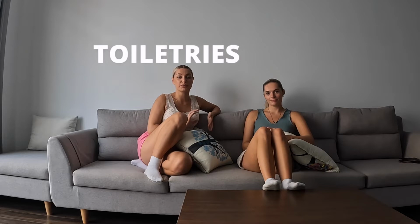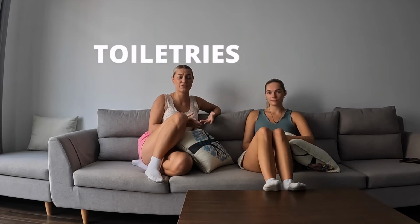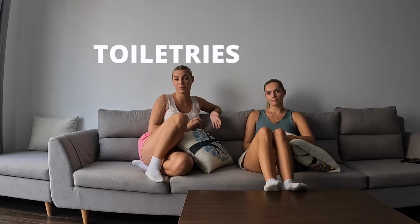There are also some Boots in the shopping malls, so you can go there if you want to buy Western skincare products or CeraVe, things like that. You can get them from Boots. You do have to travel a little bit to get to the malls, but they are accessible and it's really not that difficult to head over there and grab them.